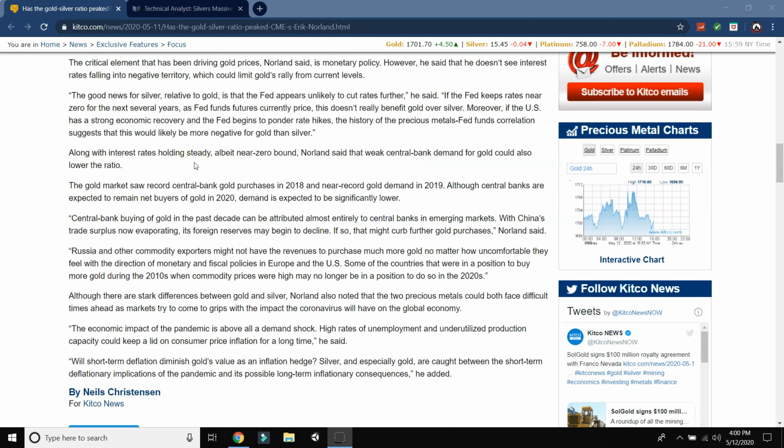The critical element that has been driving gold prices, Norland said, is monetary policy. And that's true. When they pump in all this money, stimulus packages, when they flood the market with money, gold price, since it's a monetary metal, increases. And gold is directly correlated with inflation or hyperinflation.